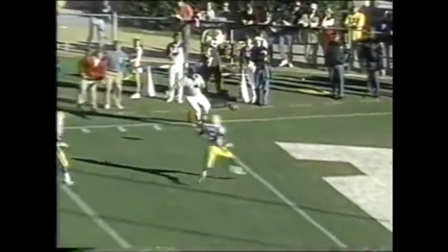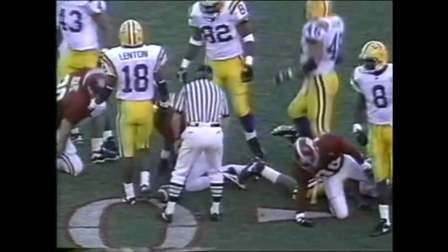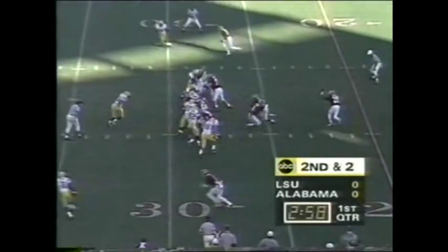Does just get off a boomer under pressure. What a good-looking punter. Wow. Oh, very close to knocking that one back. They have only 41 yards of offense, and now they come back with their starting running back, Dennis Riddle. John, thank you very much.